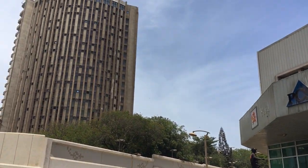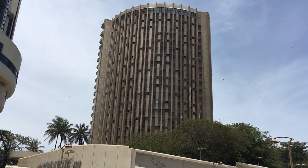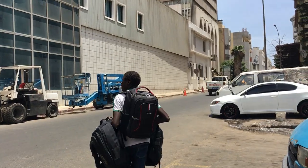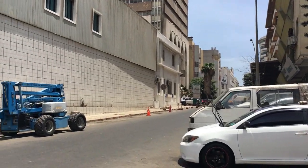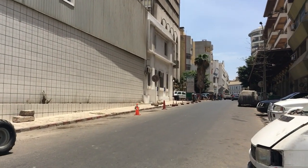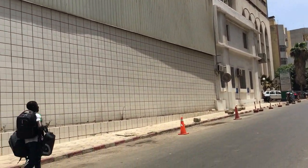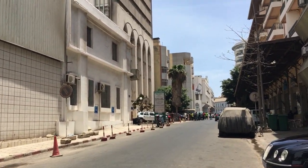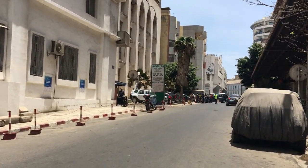This is the place where the money is made. It's kept, maybe. And there's another one that I showed on the other side in another one of my videos. That one is part of this. That's where the headquarters is, the offices. This one is the actual bank. In 1972, it used to be the tallest building here. But now there are also buildings as tall or even taller than this one.